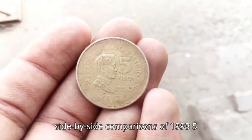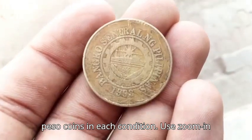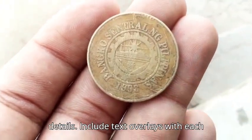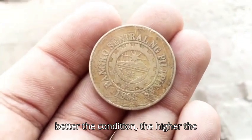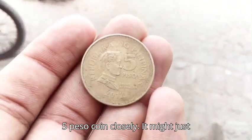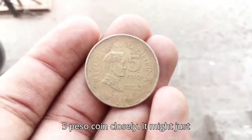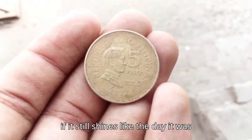Show side-by-side comparisons of 1993 5 peso coins in each condition. Use zoom-in shots to highlight worn versus sharp details. Include text overlays with each condition's name and value estimate. The better the condition, the higher the value. So check your 1993 5 peso coin closely. It might just be more than old spare change, especially if it still shines like the day it was minted.